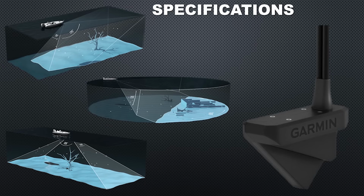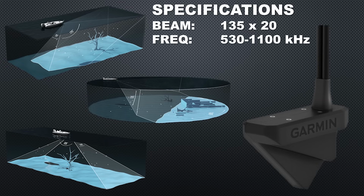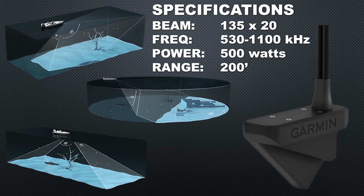The LVS34 transducer has a beam size of 20 degrees by 135 degrees. The frequency is 530 to 1100 kilohertz. The power rating is 500 watts, and they claim a range up to 200 feet. We'll treat this as the standard and see how others stack up against it.